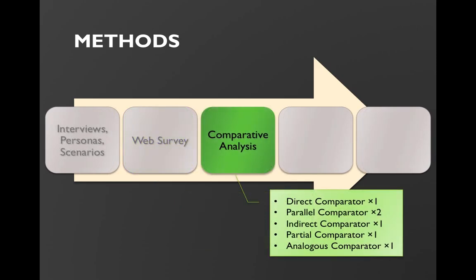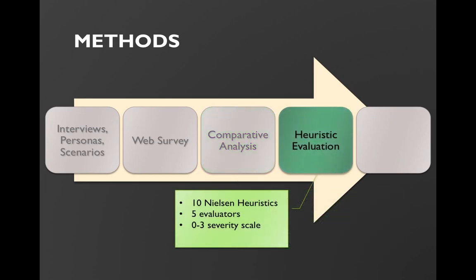Next, we engaged in a comparator analysis to gather best practices used in similar websites and noted potential areas for improvement on the Consumers Energy site. Within this analysis, we included multiple types of comparators. A heuristic evaluation followed this, in which 5 evaluators carefully went through the Consumers Energy website and noted problems according to Jakob Nielsen's 10 heuristics. Problem areas were then rated on a severity scale from 0 to 3.